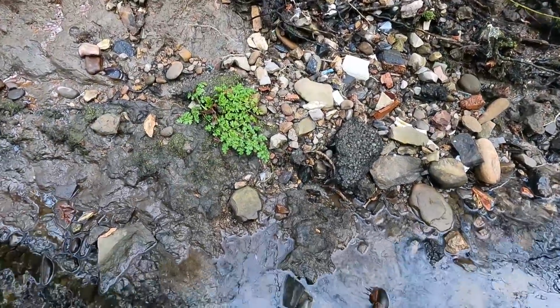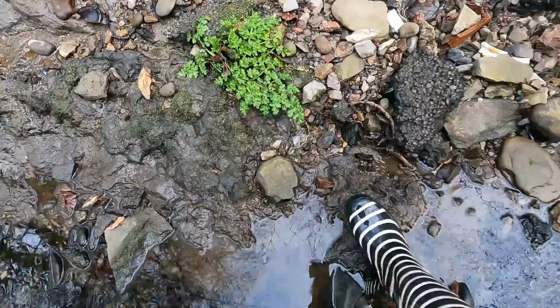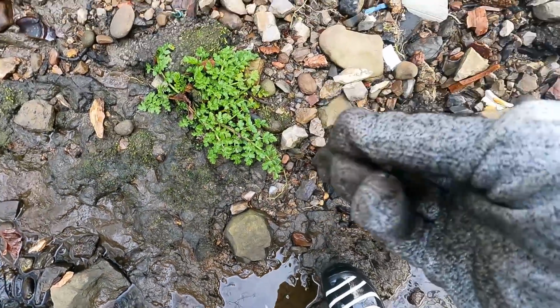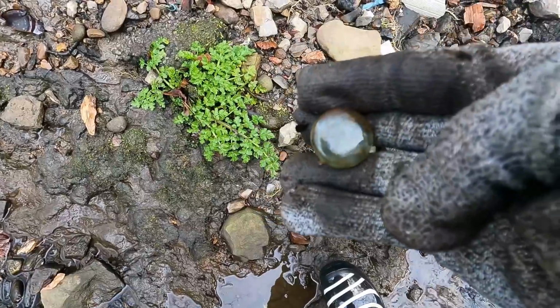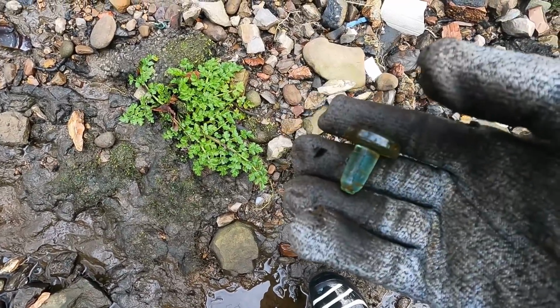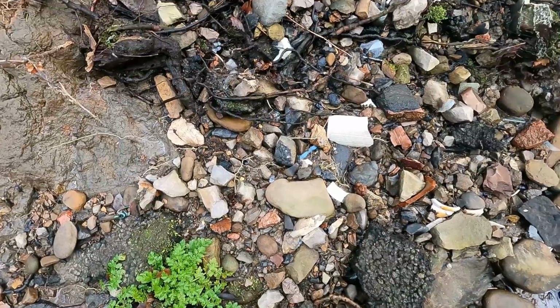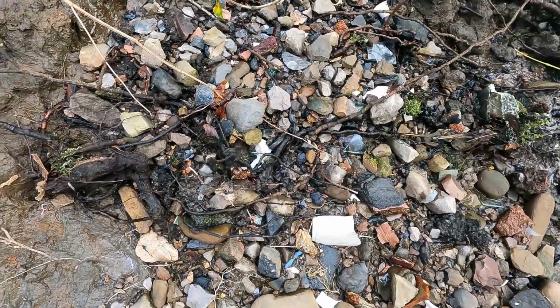I'm going to look over there, and I look down so I know where I can step safely. And look! It's another glass bottle stopper. It's a plain one this time. Oh, I'm pleased, that's two glass bottle stoppers we've got here. Definitely something to keep my eye out for.